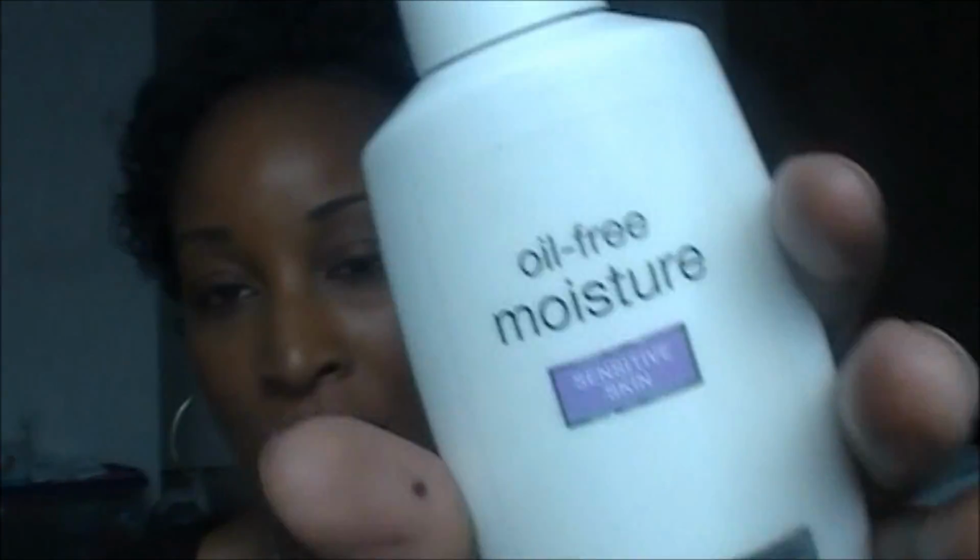I absolutely love this. I've purchased this time and time again, and I tried the Walmart version, the Equate one, and I don't like that nearly as much. That one left me feeling greasy. This one does not. I don't feel like it has any type of residue on the skin. I feel like my skin just drinks it up, so I really like that. It stays moisturized. It doesn't feel dry. So that's one that I really like.